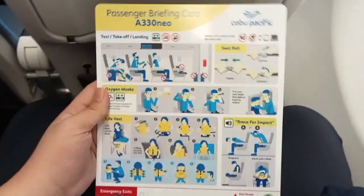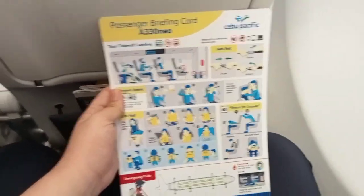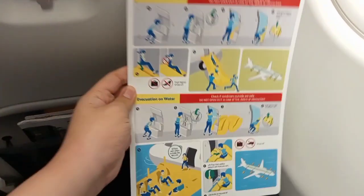Here we are, it's boarding. So there are 5J39 Sydney boarding. There's also the person card for this A330 by the Cebu Pacific.